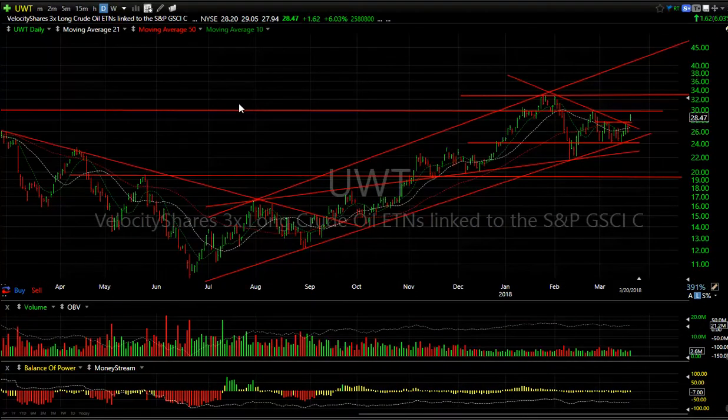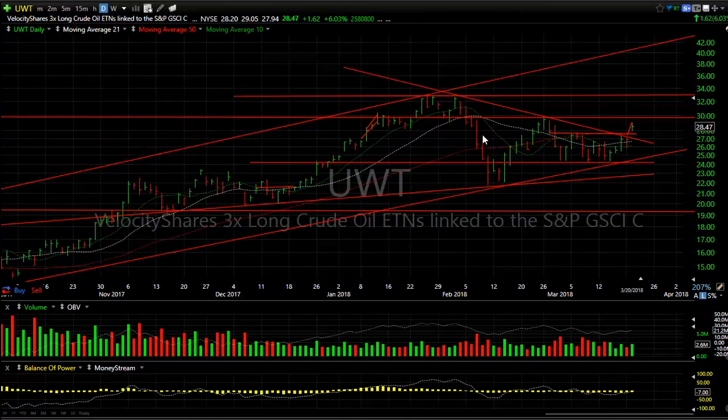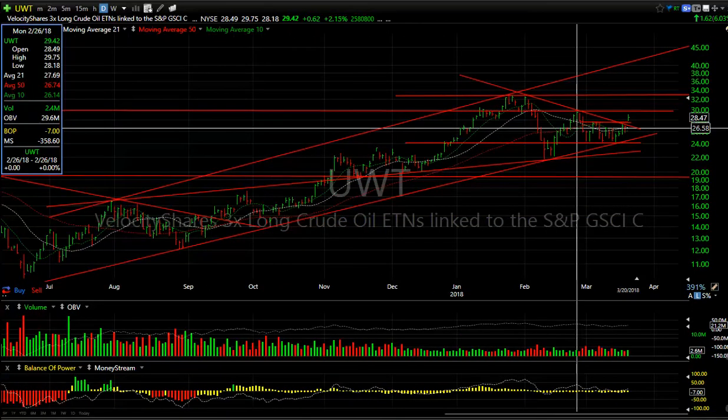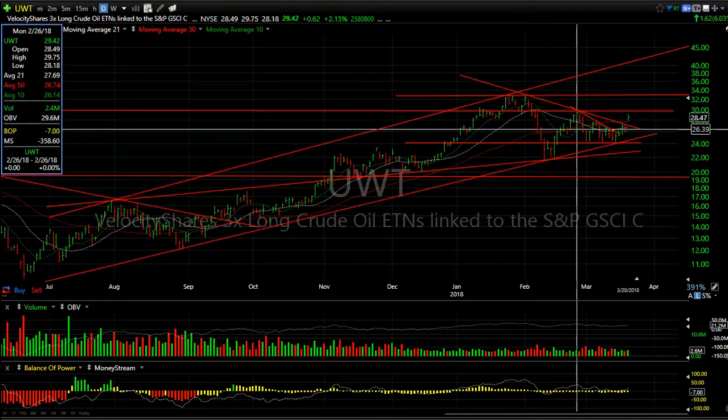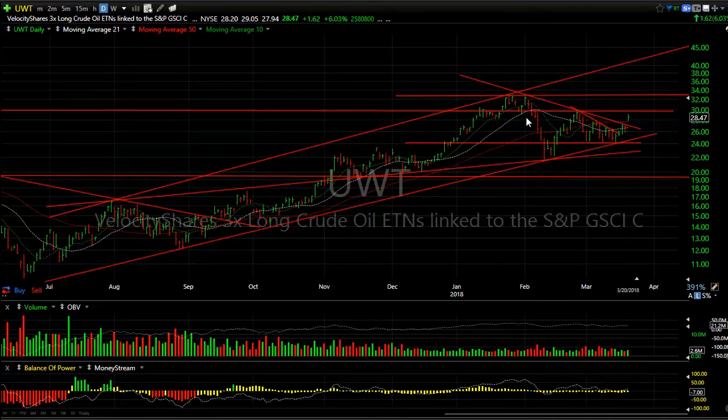And UWT with oil popping today, that broke out of a wedge. This might be on its way for a quick retest of the 29 3/4 range, and we may get that as early as tomorrow. You can see that the recent falling wedge right there, the smaller one within the larger one, was broken as well. If this gets through 29 3/4, I look for a test of the double top up in the 32.5 range. Then intermediate term, if oil just keeps ramping, this is a potentially $40 stock.